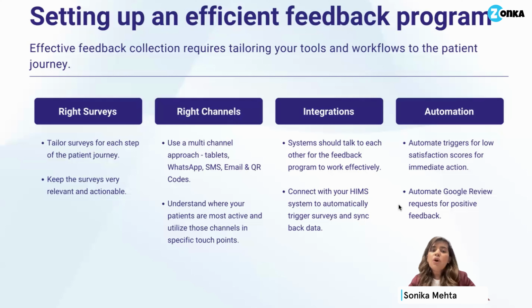So the idea is not to give up on taking feedback. I see a lot of healthcare organizations that we work with. They try one channel, they see, oh, we're not getting enough feedback. Maybe this is not working for us. So this is where you need to experiment a little bit and choosing the right questions and then choosing the right channels, right? The solution is not to give up on setting up the program, but to actually set it up more effectively, right?